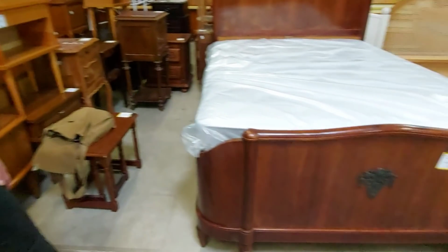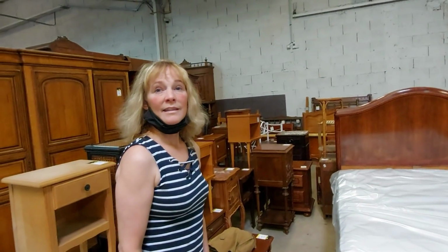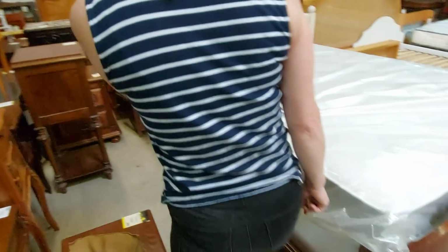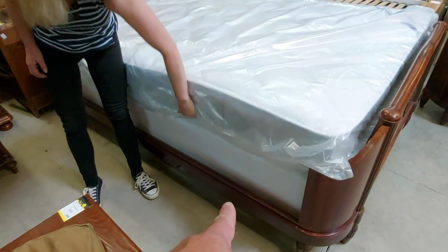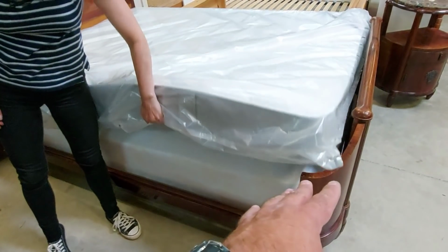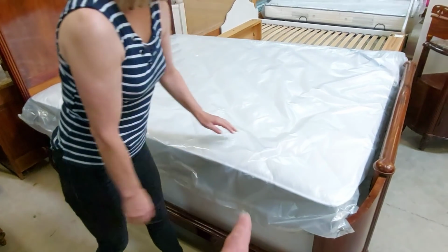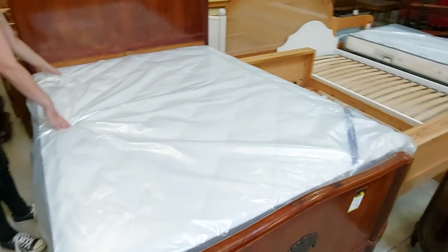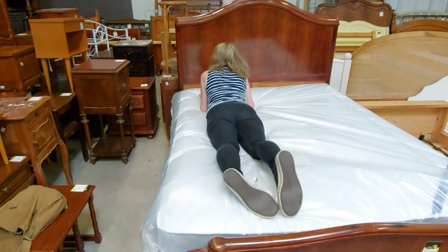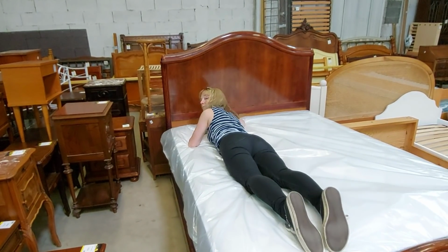So it would have a bedside cabinet each side. How much was it? 199. 199 for the two cabinets and the bed, and the bed comes with a really, really heavy sprung base. That whole base there has been professionally covered. Underneath that is new hessian. Then we grabbed a brand new memory foam mattress, an expensive one. And ironically, the mattress is twice the price of everything else.